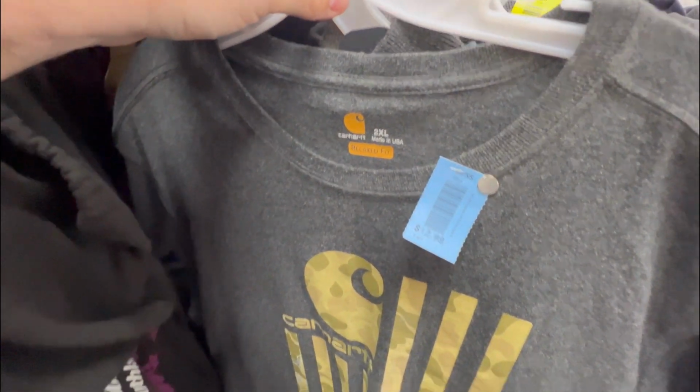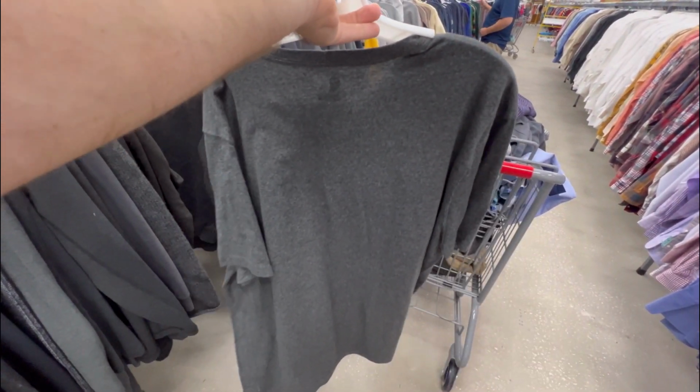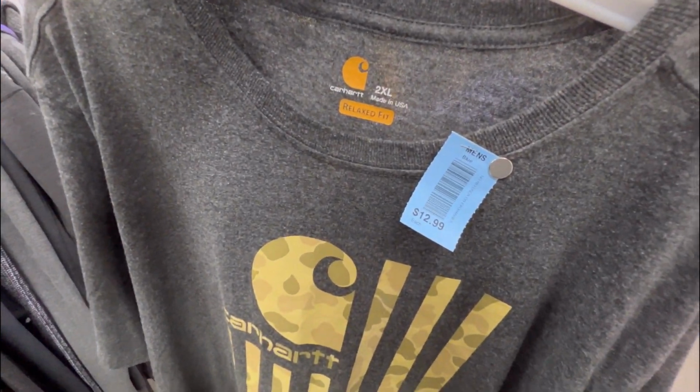Now, I wouldn't pick this shirt up for eBay, but I definitely would pick it up for Whatnot. We've been doing a lot of Whatnot shows recently, and graphic t-shirts have been moving really well. I expect this one to go for right around $15.